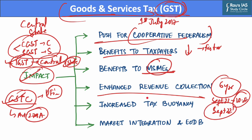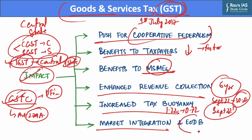Also, this GST tax regime has resulted in increased tax buoyancy. As this GST tax regime has shown an improvement in revenues of states. The tax buoyancy has improved to 1.22 after the implementation of GST, which was previously just 0.72 before the rollout of GST mechanism. Further, this GST tax regime also helps in improving the market integration and further improves the ease of doing business in the Indian economy.